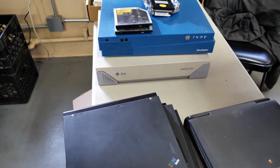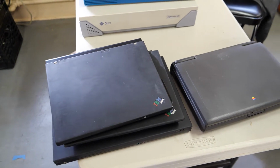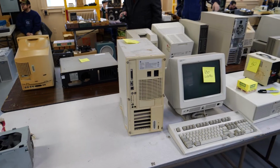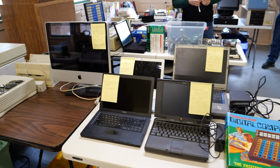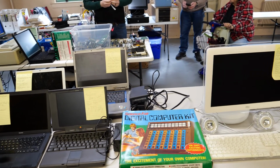Here we have some Sun systems and some IBM ThinkPad laptops. Every time I passed by, another one was sold. And some very nice Sun systems under the table as well. On the center table, there was this IBM terminal, amongst other systems as well. A couple of Mac systems, not a bad price. And here we have some laptops and other systems as well, and a digital computer kit, if you fancy that.